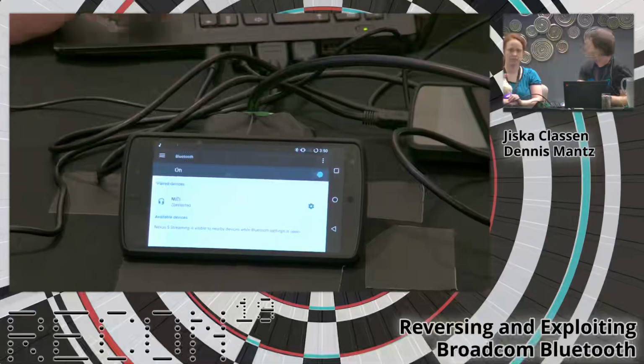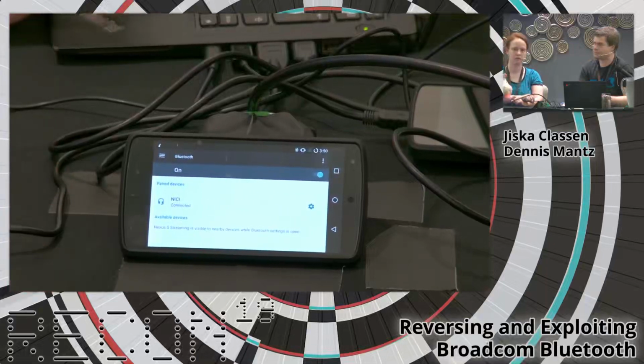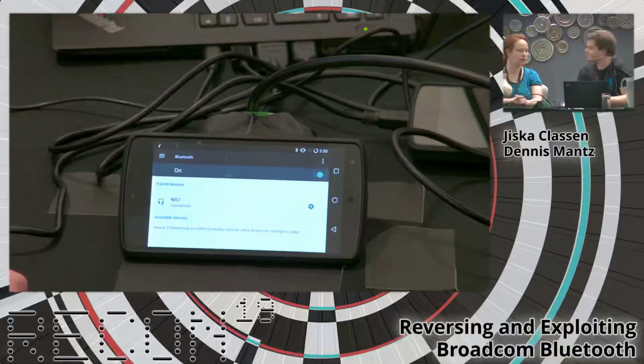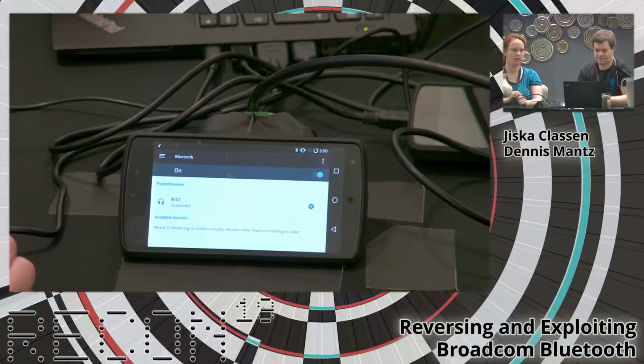So the thing is that it takes a while until the operating system realizes the Bluetooth driver is no longer responding. But yeah, that was still the same crash. You can again reinitialize, but it takes half a minute or a minute if you don't have traffic going on until the host will realize that it's gone.